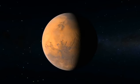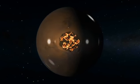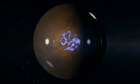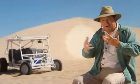The moment the accretion process ended, the planet began to cool. The iron core was no longer able to generate this magnetic field, and then the solar wind started pounding the surface of Mars. That's a scenario that a lot of people believe.